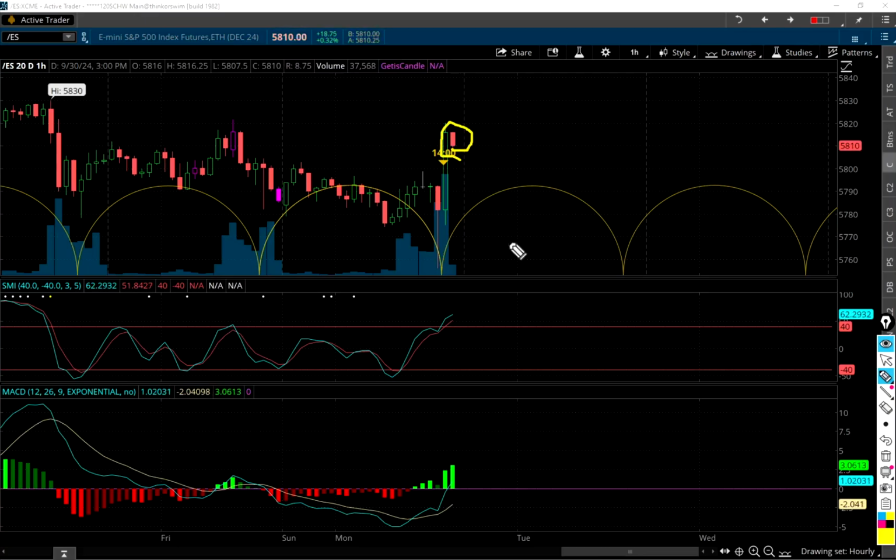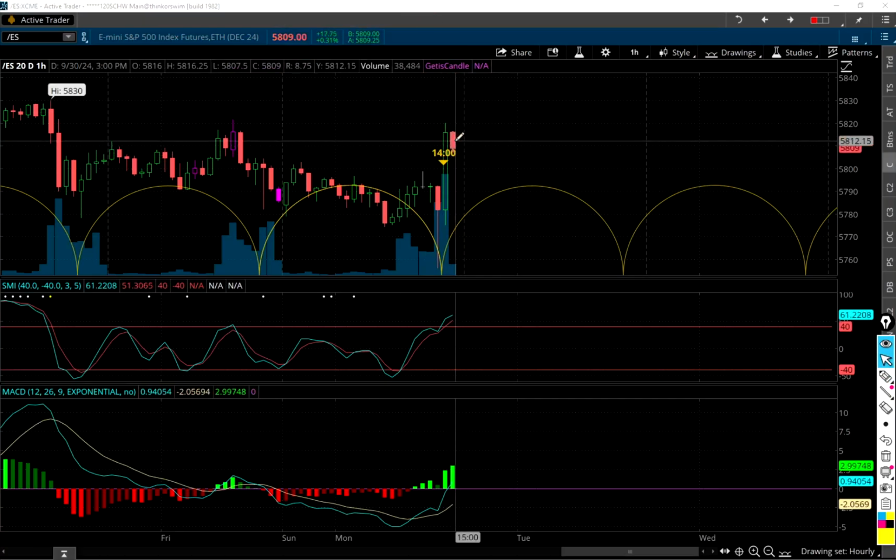A little bit of pullback going on here as intraday's close and futures are still trading. Might see a pretty decent pull. Look at this. Already nearly 9 points of pulling back. Man, the market is up and down. Lots of volatility. Good for traders. Bad for investors.